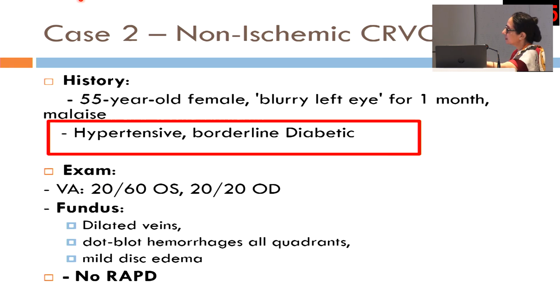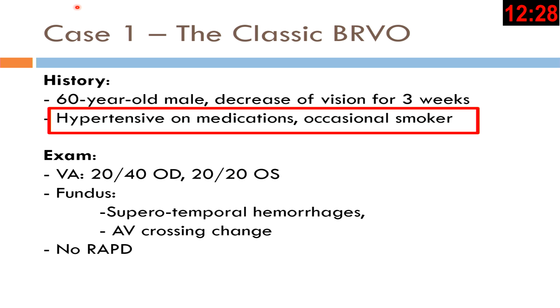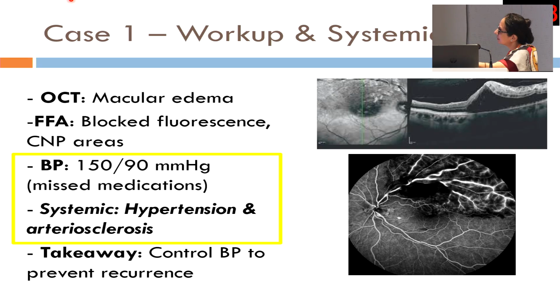So the second case, in this we have a workup and systemic conditions. The second case, a 60-year-old, again for 3 weeks, hypertensive with occasional smoker, so history is important. The worst eye has 20/40. This is the same case, I'm sorry.